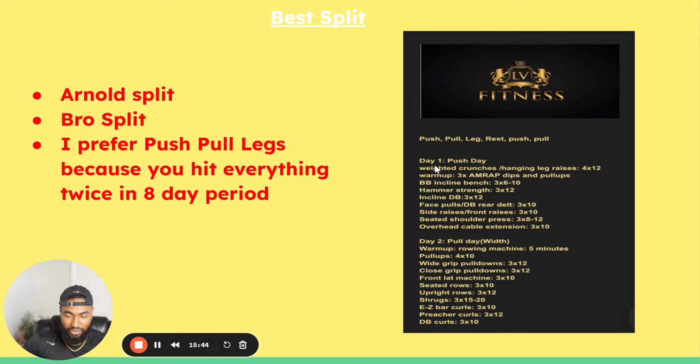But anyways, one push day I focus mostly on chest, and the next push day I focus on shoulders. And then for pull, one pull day is width, and the other pull day is thickness. So I have a little bit of variety, but I find that width is usually more for aesthetics. Obviously, you want some thickness, but width is usually better for aesthetics.